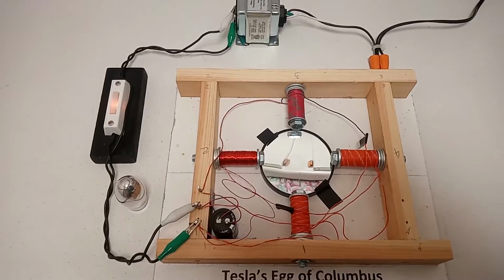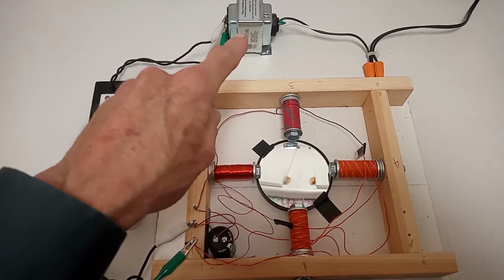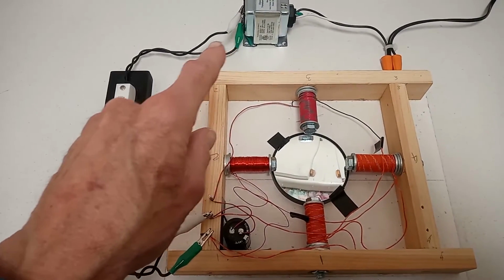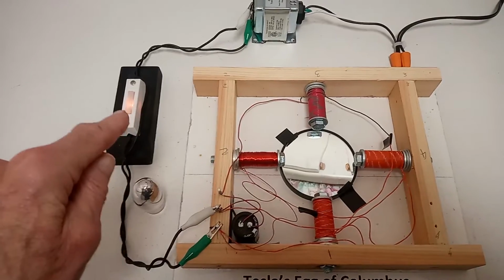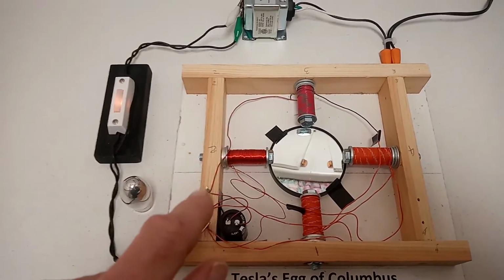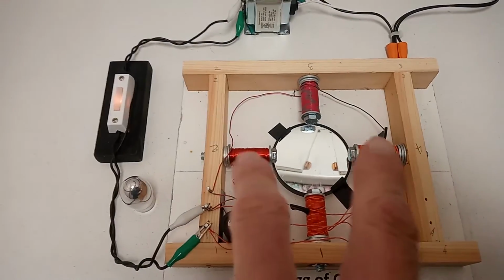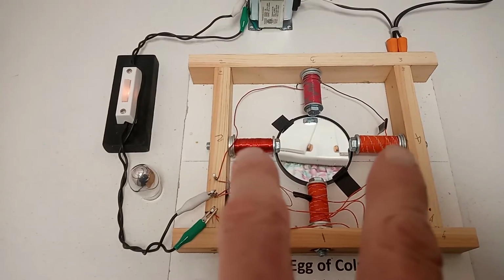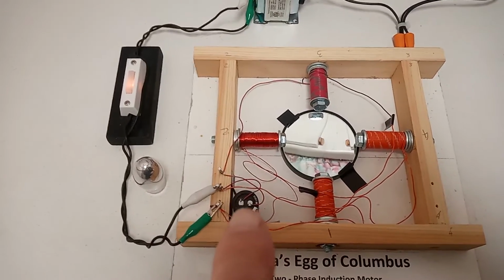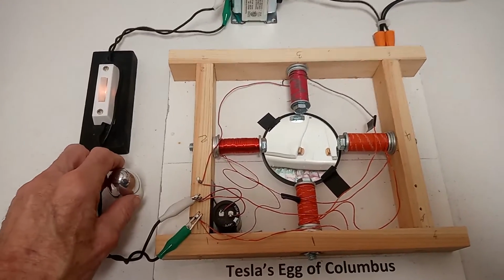So let's see it operate. I have here a doorbell transformer, 16 volts, plugged into a wall outlet. And then the secondary 16 volts comes into a push button, and those wires come to this connection right here, wired to these set of coils and these set of coils. But these set of coils here, sine wave 2, is wired through a capacitor, and that is what gives it that 90-degree separation. So let's try it.